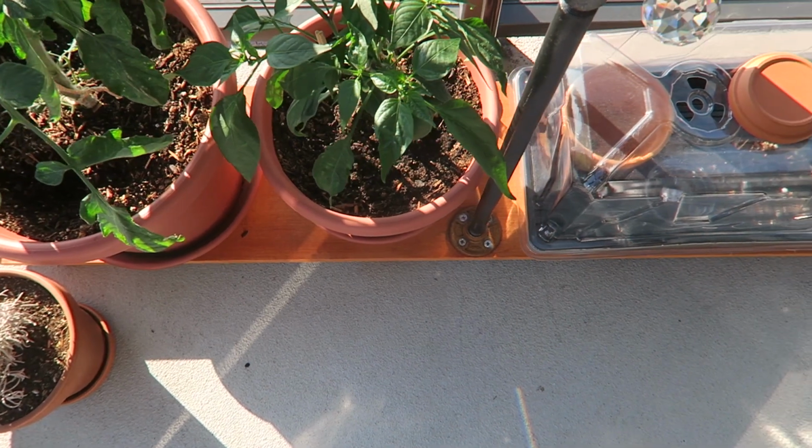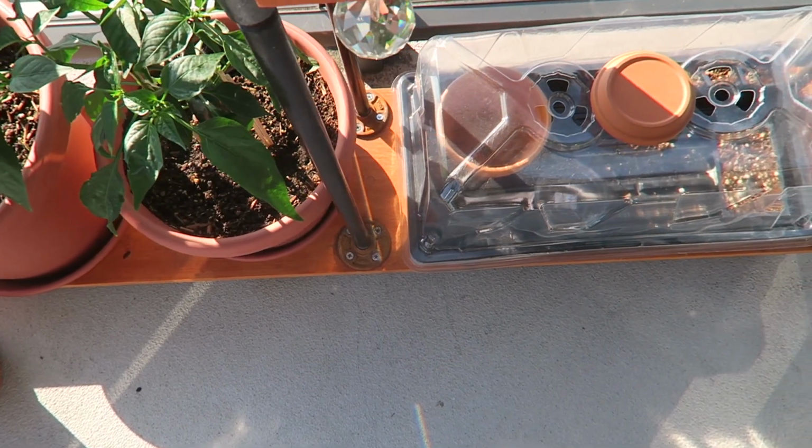so you can see she's thriving. Also, what ended up being perfect was the seed tray that I bought was a perfect fit for this bottom right side. I didn't even measure that or really plan to have any sort of seed tray, but it just fit perfectly right in there.